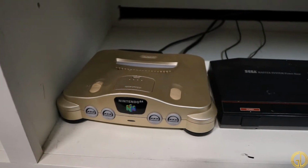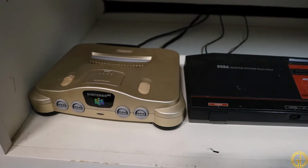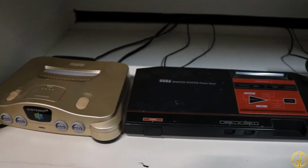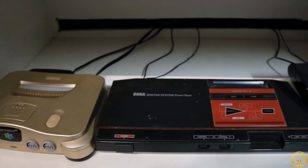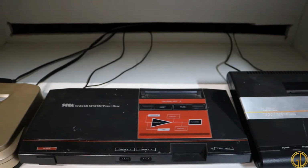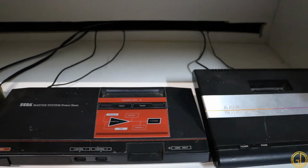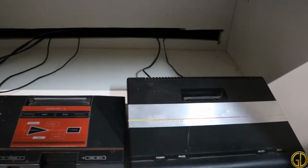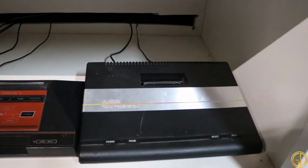On this shelf, the first console is my gold-colored Nintendo 64, a true 64-bit system. After that is my Sega Master System, and as I mentioned on the shelf above, this system also uses special card-based games, in addition to cartridges. My last retro console is my Atari 7800. I really like this console because they went back to a smaller size, and it's a lot more powerful than the 5200.